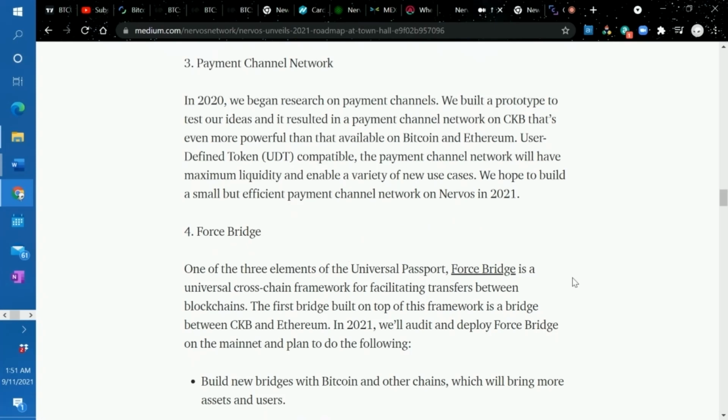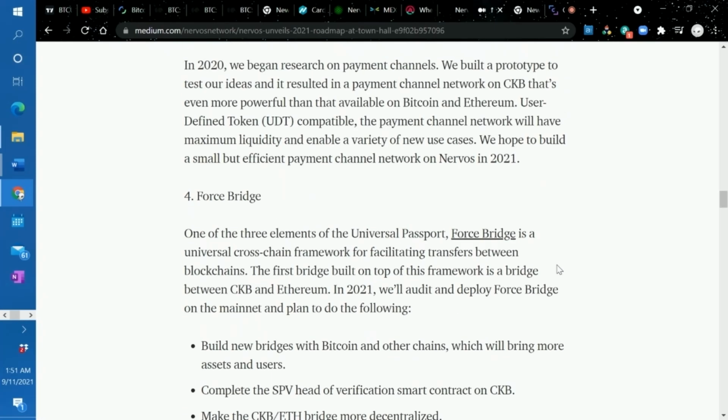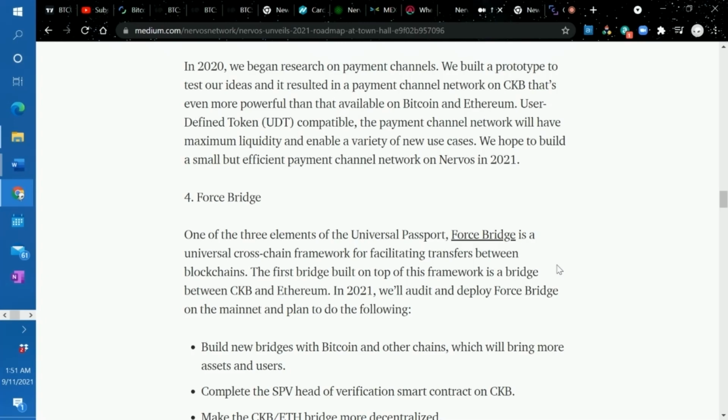The Force Bridge. And you guys, I've talked about this a lot. One of the 3 elements of the Universal Passport is Force Bridge, which is a universal cross-chain framework for facilitating transfers between blockchains. The first bridge built on top of this framework is a bridge between CKB and Ethereum.